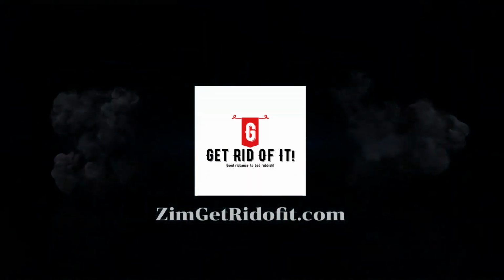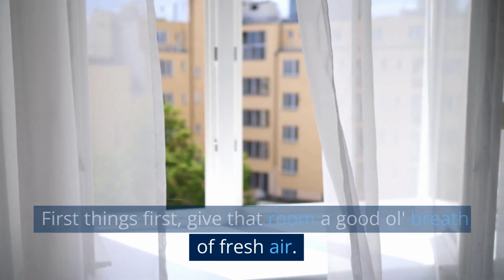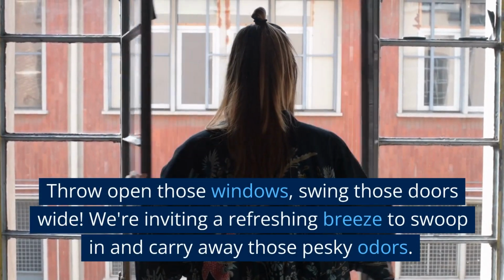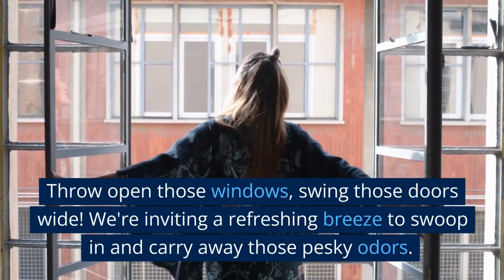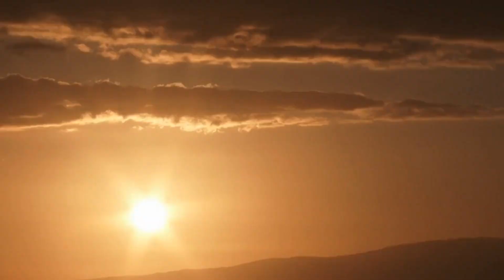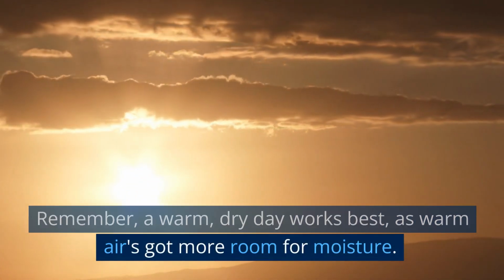Ventilate the room. First things first, give that room a good old breath of fresh air. Throw open those windows, swing those doors wide. We're inviting a refreshing breeze to swoop in and carry away those pesky odors. Remember, a warm, dry day works best, as warm air's got more room for moisture.